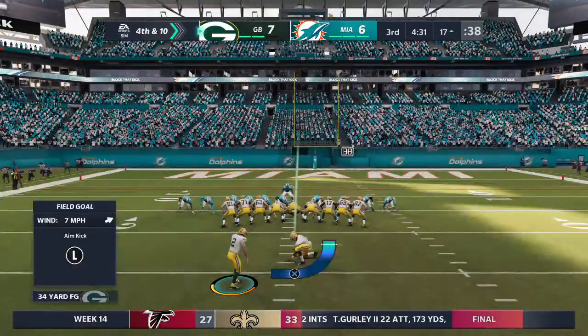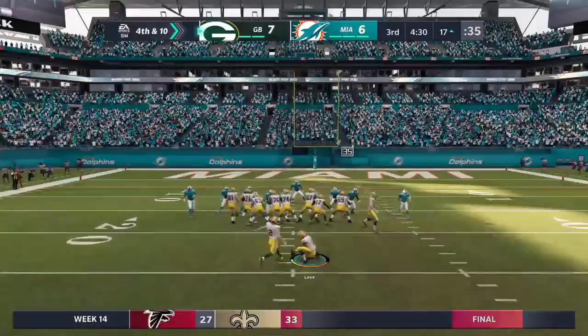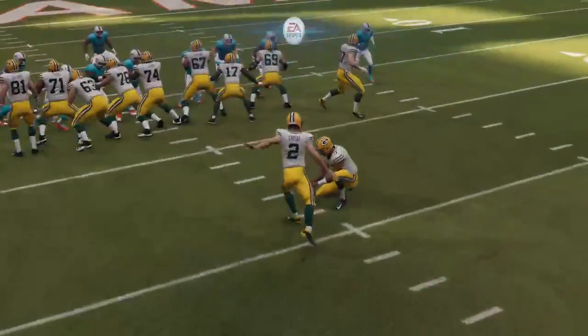Mason Crosby on for the field goal, a 34-yard attempt. Well, he challenged the play. It did not pay off, and that means he lost a timeout in that challenge. And as a coach, you hate that.